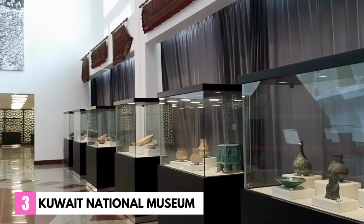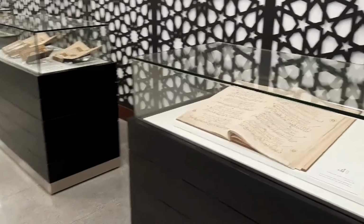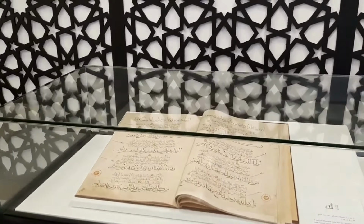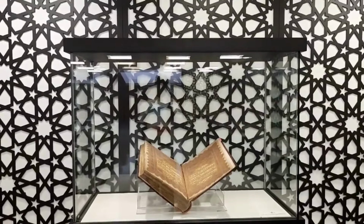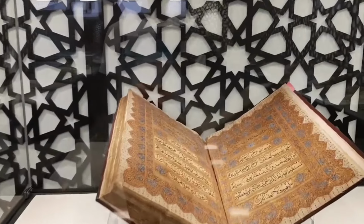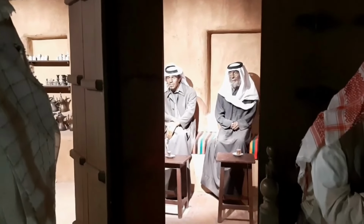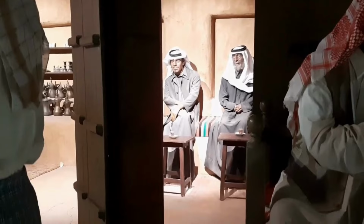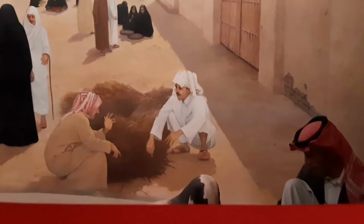Number 3. Kuwait National Museum. In 1983, the Kuwait National Museum was established with the aim of gathering the cultural heritage of Kuwait in one place. The intention was to preserve the country's identity and pass it on to future generations. The museum's collection was expanded with the addition of artifacts and coins from the Bronze and Greek eras found on Failaka Island by a Danish expedition. The museum is divided into 3 sections: a display area for the collection, a library, a cinema hall, and a lecture hall. It serves as a permanent facility for scholars and researchers to explore the historical significance of the museum's holdings.